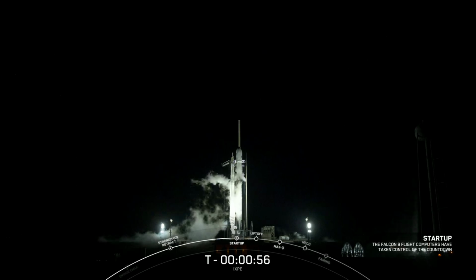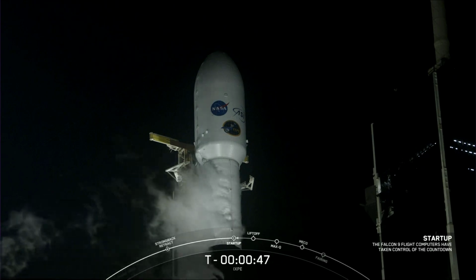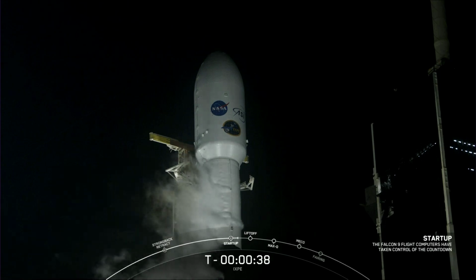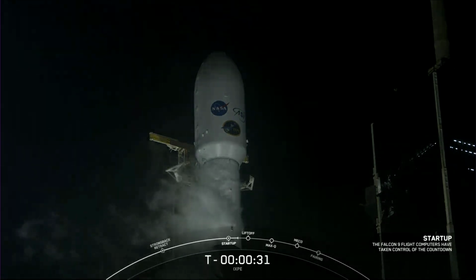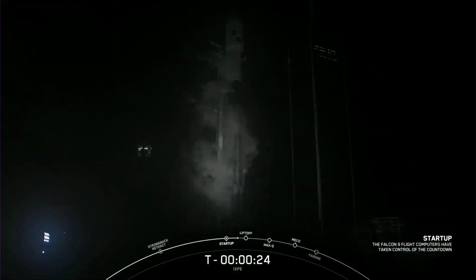Falcon is in startup. So with that, the IXPE satellite continues to look healthy. Falcon 9 team is tracking no issues. Falcon 9 is in startup. LD go for XP launch. So the launch director has given their final go for launch. So with that, we're proceeding into the last 30 seconds of the terminal count. T-minus 30 seconds. Let's listen in as Falcon 9 takes IXPE into orbit.